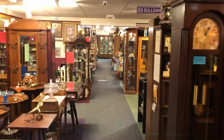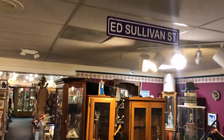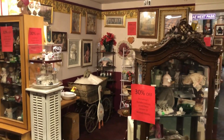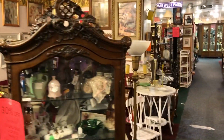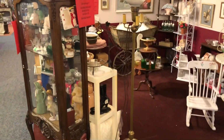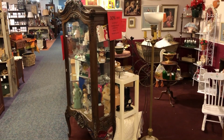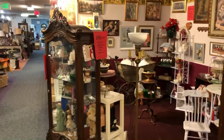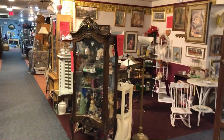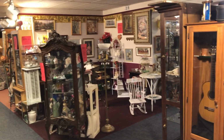D19. John Wayne Pass. I'm walking fast. I hope you guys aren't getting dizzy. Okay, and then Ed Sullivan Street. It's this booth right here on the corner. It's a 10 by 11, so it's, let's see, my last one at Willowstone was 10 by 7. This is 10 by 11, so 4 by 10. So it's another 40 feet. So that's a cute little corner. Let me back up some more. I like it. This is a good location too.